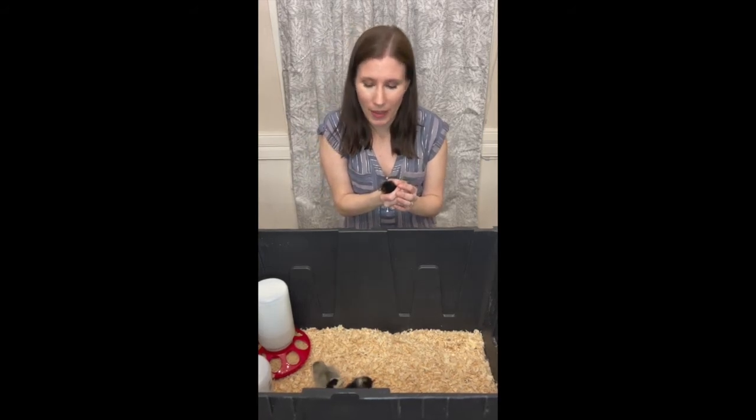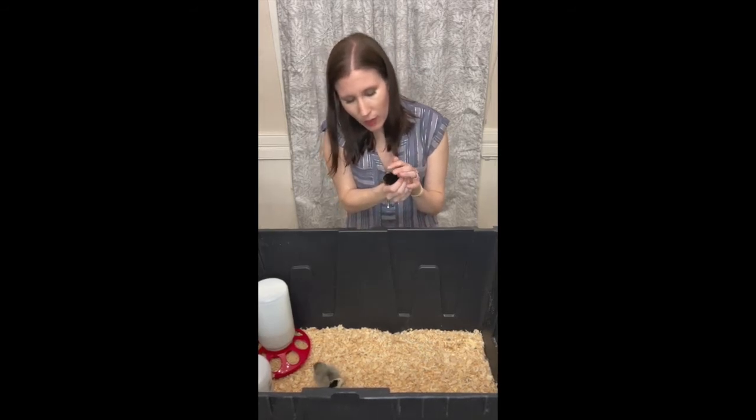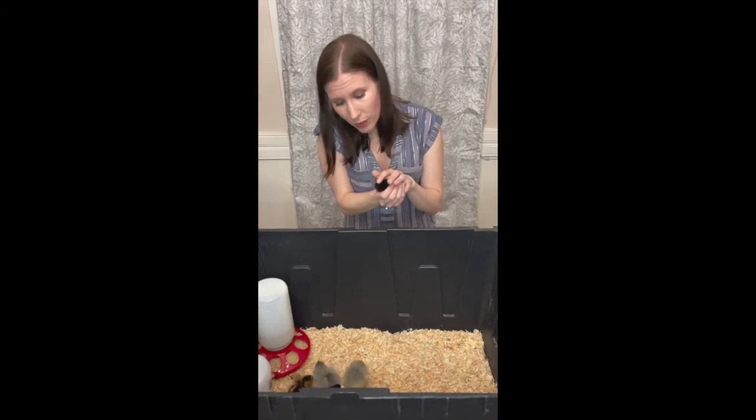I'm trying to warm her up with my hands. I gave her some water with some electrolytes in it, so hopefully that helps her. And she is peeping a little bit, so we're hopeful, but you know how it is with baby chickens. Even when they haven't been shipped across the country in a box, they don't always make it. Wish her luck. I want to show you guys what came in the box.